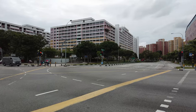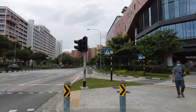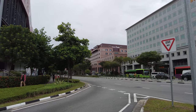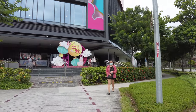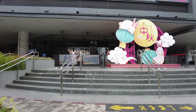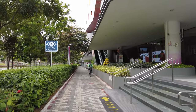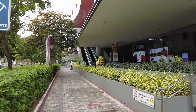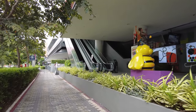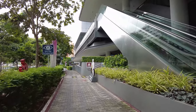I'm gonna make a run for it. I just don't want to wait for another one. So I think there's actually an exercise class going on right there. Behind there is the football field, and actually on top of this building you have a running track. It's a very interesting building.